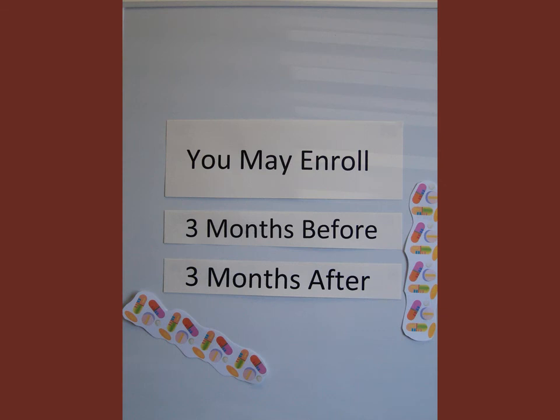You may only enroll in Medicare Part D prescription plans at certain times. Everyone has an initial enrollment period 3 months before and 3 months after you become eligible. That's your 65th birthday for most people. Failing to enroll when you are first eligible may result in a penalty being added to your premium should you decide to enroll later.